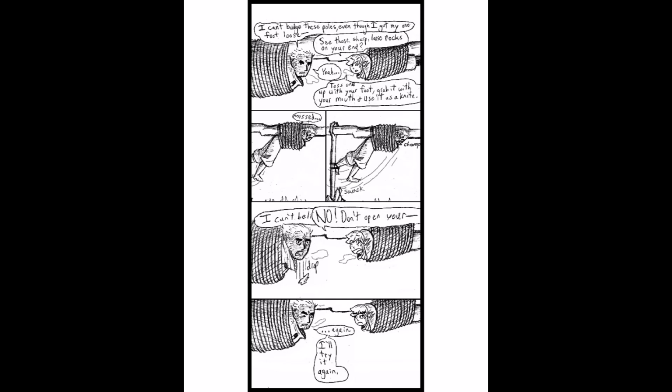I can't budge these poles, even though I got my one foot loose. See those sharp loose rocks on your end? Yeah. Toss one up with your foot, grab it with your mouth, and use it as a knife. Missed. I can't believe, no, don't open your, again, I'll try it again.